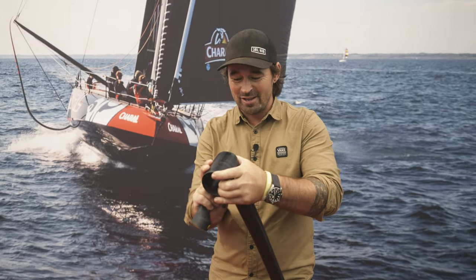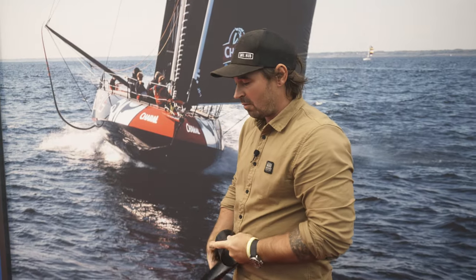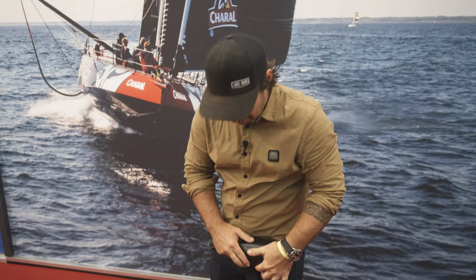So maybe, you know, we've all lost a few of these over the years, boat hooks and stuff. Not a cool thing. What are you going to do if you lose one? Roll this bad boy up, and it stores in the boat when you're done. I think it's super, super cool. British design, British company as well.